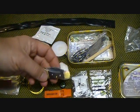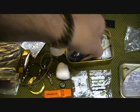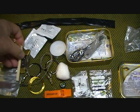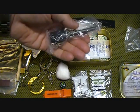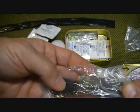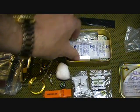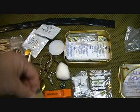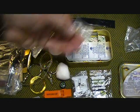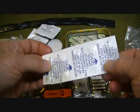A small, inexpensive knife, but something that can be used in a situation. A small pencil. Now this is one thing that I really like, this fire steel, and these work extremely well. Even has the striker. A couple of razors, safety pins, water purification tablets.